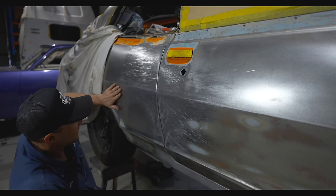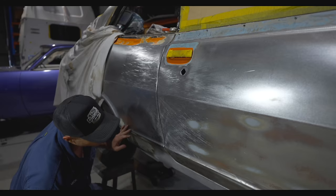Got a couple more lows through there, just through here. I need to bring that up. I'm also being very careful just to save that metal from the material on there, that quarter.